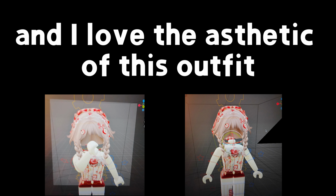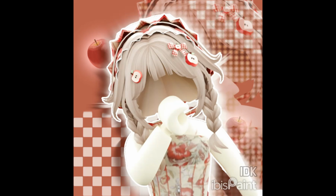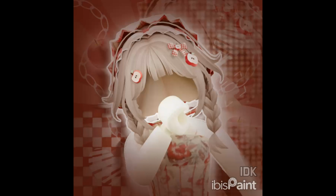Last but not least, is this amazing mystery. And I love the aesthetic of this outfit. For this one, I wanted to incorporate apples, since it was on the fit and just trying to make it match as much as possible. Here it is. I'm honestly pretty happy with how this turned out and hope y'all like it too.